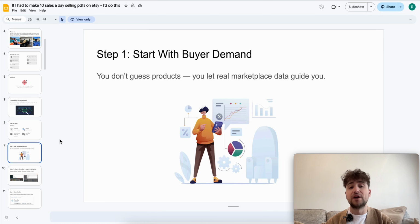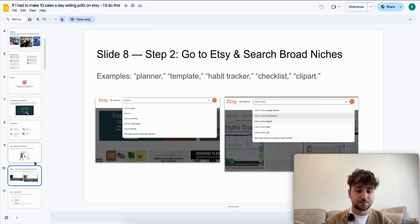So step one is we're going to start with buyer demand. You don't want to guess products. People on Etsy just assume and create things they like, but you have to sell what the marketplace and data says works, right? Now, step two is you need to go on Etsy and search broad niches.